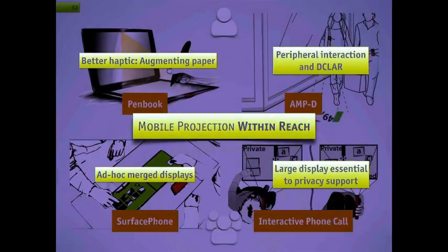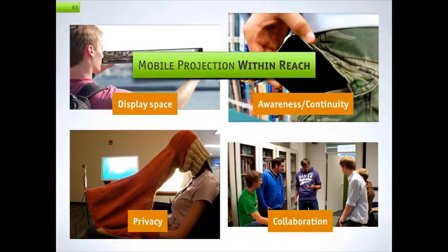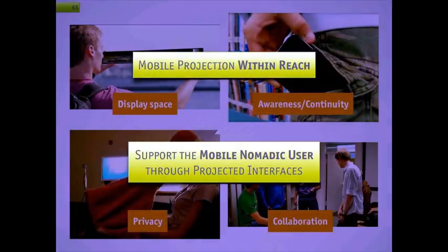And we see several very unique affordances of projection. So these ad hoc merged displays couldn't be as well supported right now using smart eyewear, for instance, or this peripheral interaction on the floor, because the field of view of smart eyewear is currently very limited. This projection on the floor really allows for this peripheral display that I can see in my visual periphery. And as such, this mobile projection within reach is really able to address several of these mobile deficiencies of current mobile devices, and as that, it allows to support the mobile nomadic user through projected interfaces.